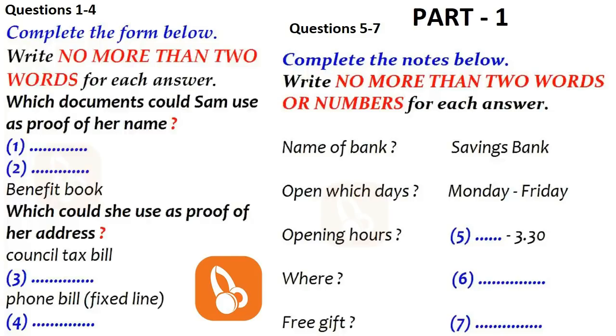But you can also show them a benefit book. For instance, if you're in ill health or unemployed or getting income support. Yes, I could bring that. Or a letter from my employer, maybe? Well, that's not actually on the list, so we'll have to assume you can't. Okay. And to prove where I live?